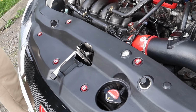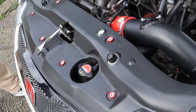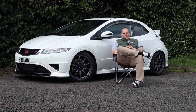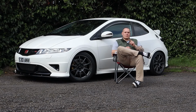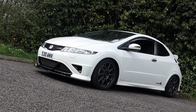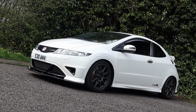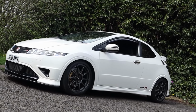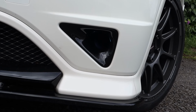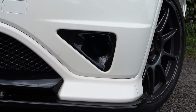I did have Eibach lowering springs, 30mm. They were off Matty Champ White. He took them off his because they were too low, put them on mine, and I couldn't get on with them either. It was just way too low. Felt like I was going to hit the sump on everything. So I swapped them for the Tein ones, 15 on the front, 20 on the rear.